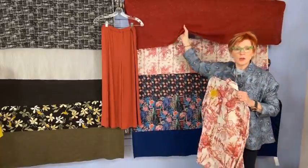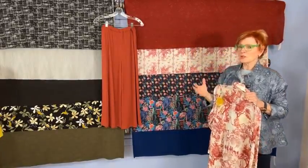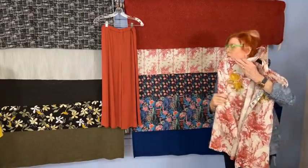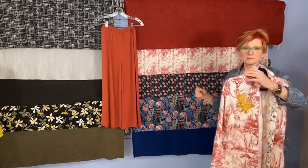Now, here's a sweater knit that I think goes really well with it, and you can use Lois's idea for the pearl jacket, short jacket to wear over this longer shirt. Put it in this sweater knit, and you've got yourself a nice ensemble.